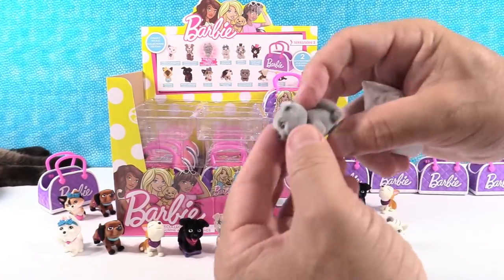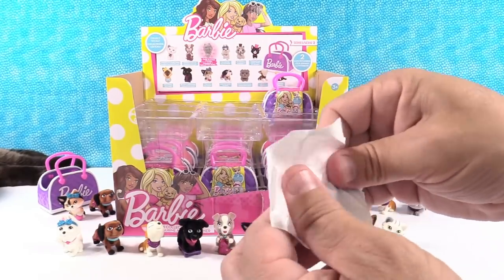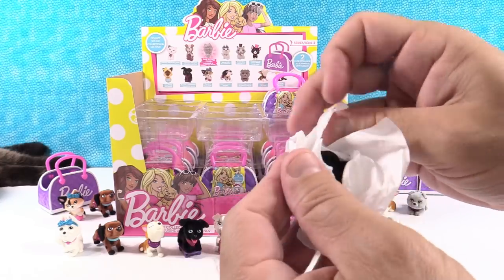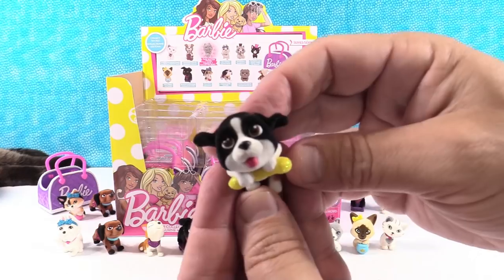This is the Scottish Fold. Oof. I really like the pose that one's in. I do too. It looks very playful. This might be the tuxedo cat. Is it? Oh no, it's the Bernese. Oh nice, we needed that.